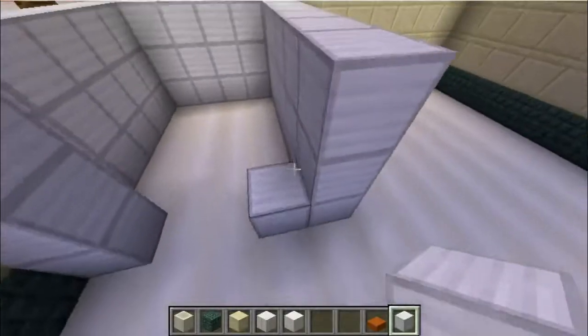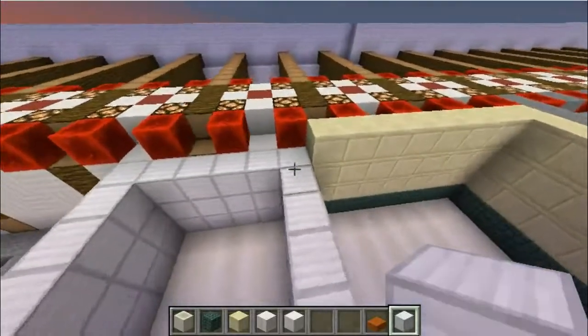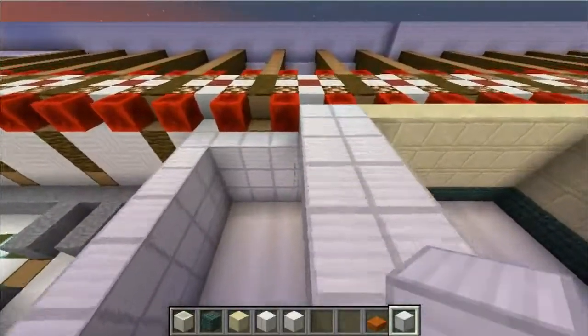It's one of the most important rooms on the ship, so it has to look so good. So good. And, yeah. So what did you all do this weekend?